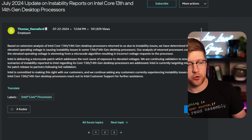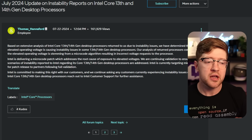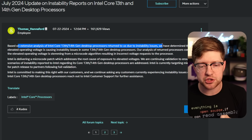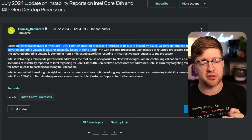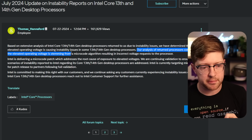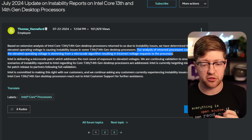In a July 2024 post, Thomas Hannaford, an employee from Intel on the Intel forums, said: based on an extensive analysis of Intel Core 13th and 14th gen desktop processors returned to us due to instability issues, we've determined that elevated operating voltage is causing the instability issues in 13th and 14th gen processors. Our analysis of returned processors confirms that an elevated operating voltage is stemming from a microcode algorithm resulting in incorrect voltage requests to the processor.